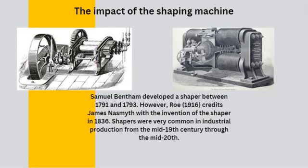Thank you. This is my exhibit of advanced mining from between 1500 to 1800.